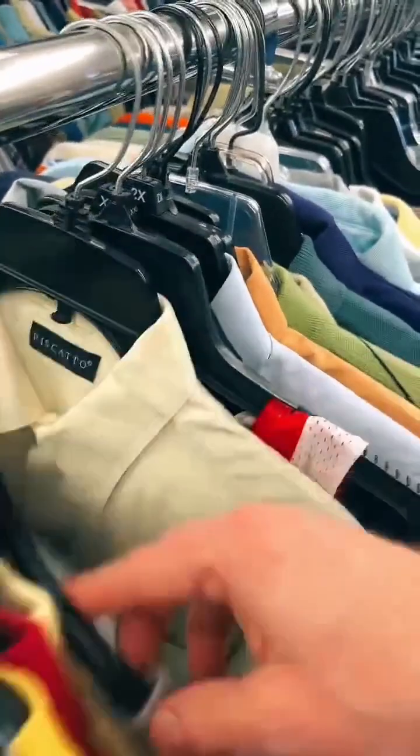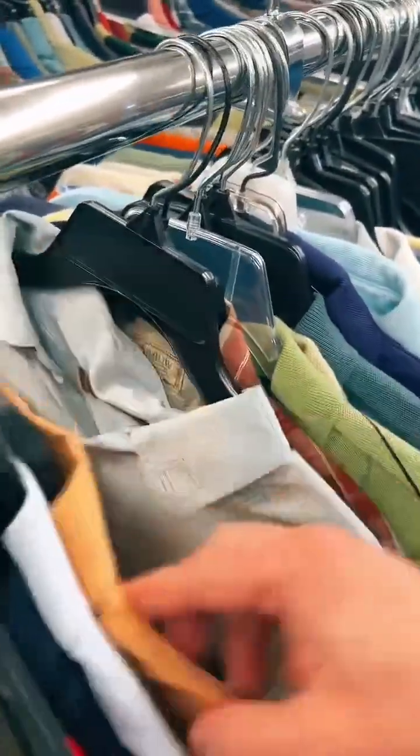I'm already seeing some pretty good polos that are just borderline passes. So maybe there's some good stuff in here.